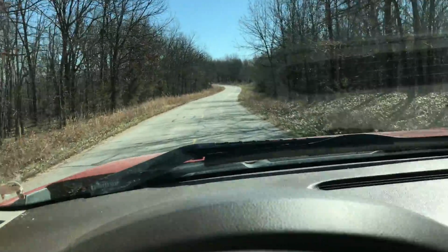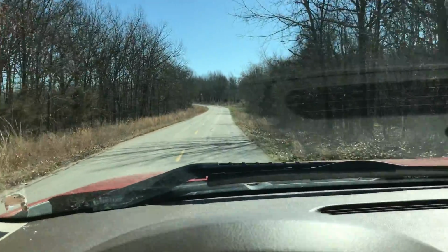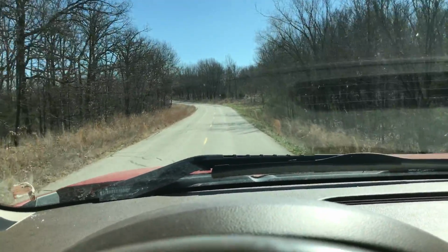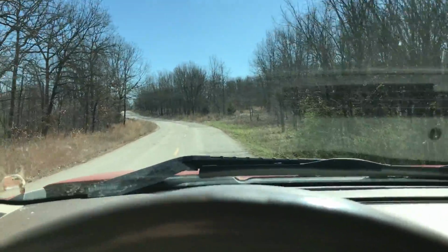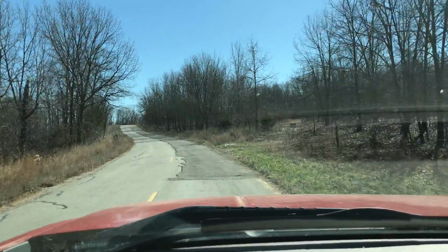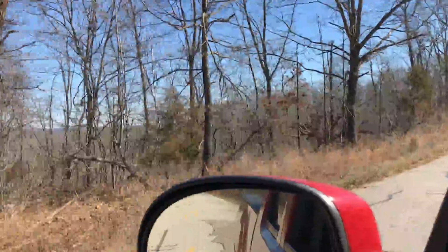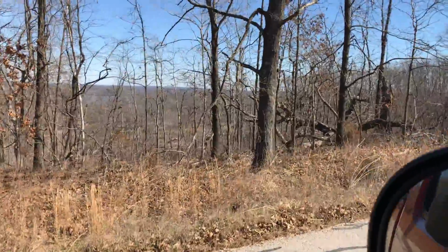Okay, so now we're straightening out, and pretty soon we'll see this property on the left-hand side of the road. I'm looking at the map, and my landmark is that on the right there's a trail that goes off, and then the property starts on the left shortly after that. Okay, so I'm looking to the right, there's a private trail as my landmark. Left is our property. Oh, there's the lake. Cool.